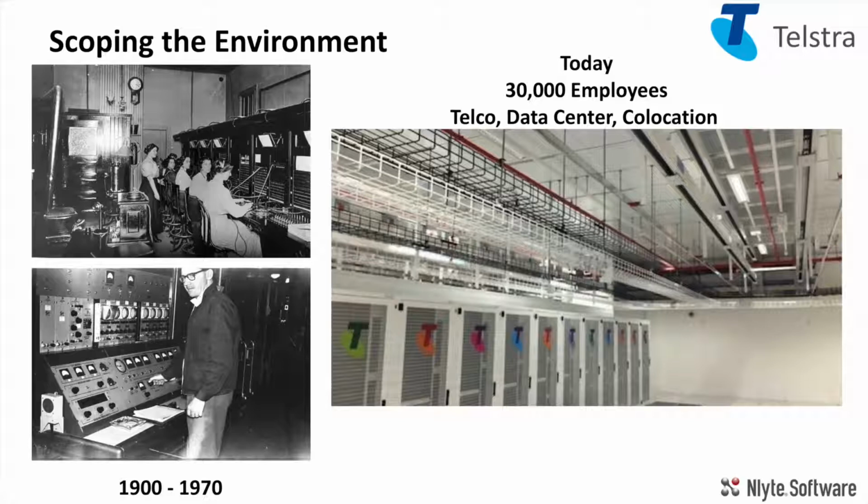And then we've got co-location offerings. And we're a telco as well. So we're not just a data center provider, we're an enterprise level data center, we're a co-location data center, and we're trying to support our business, our employees and all the different business groups and what they need to do.